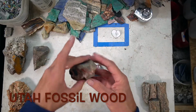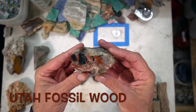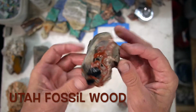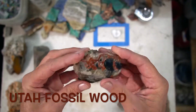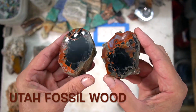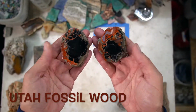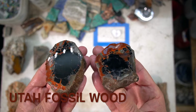And so I was going to polish this one up too. I just haven't got to it yet. But this is some fossil wood from southern Utah. A couple different places you might find wood like this. Pretty cool and awesome rocks. Some of my favorites.